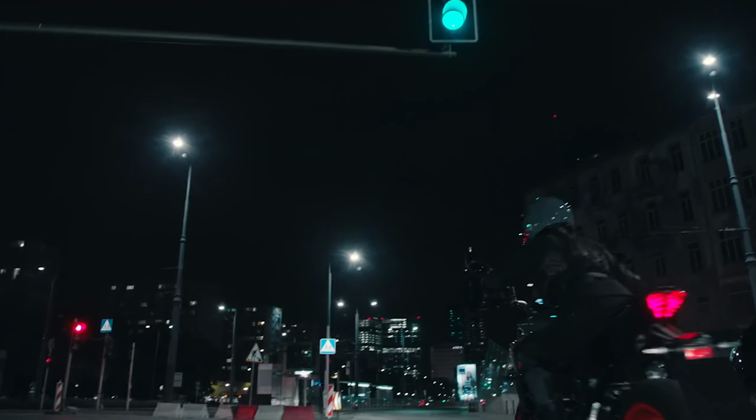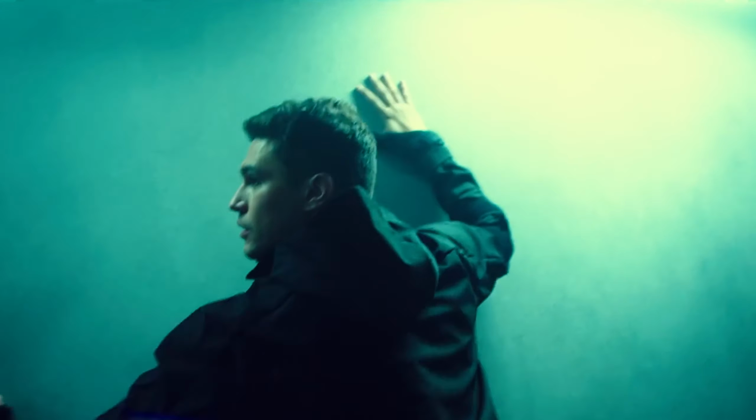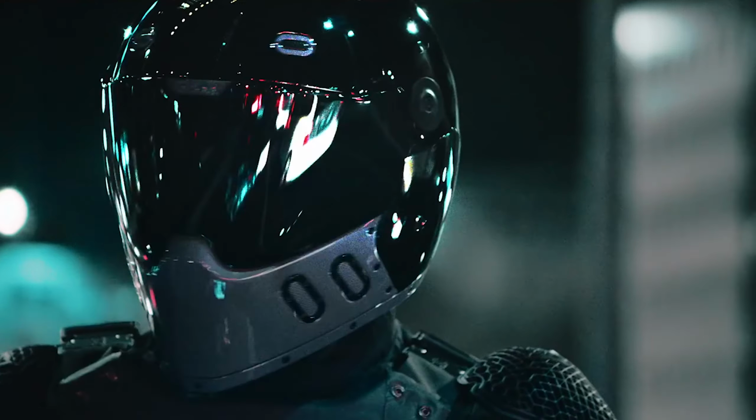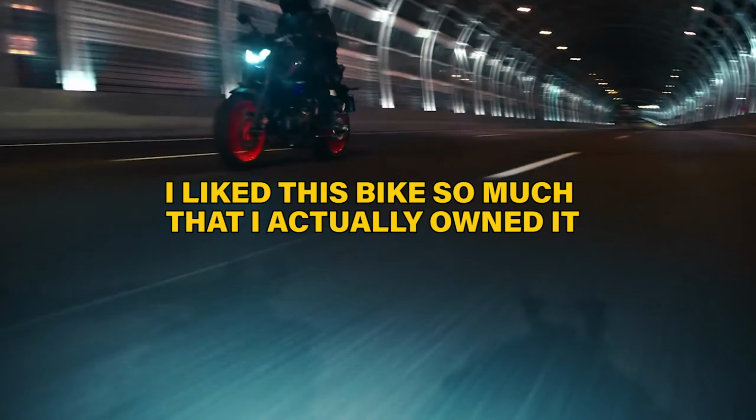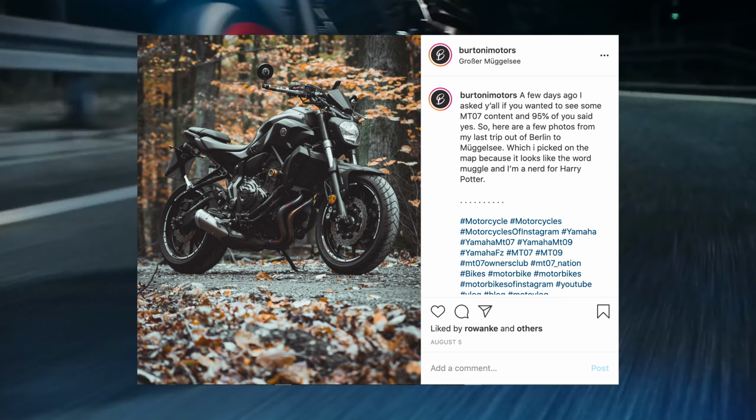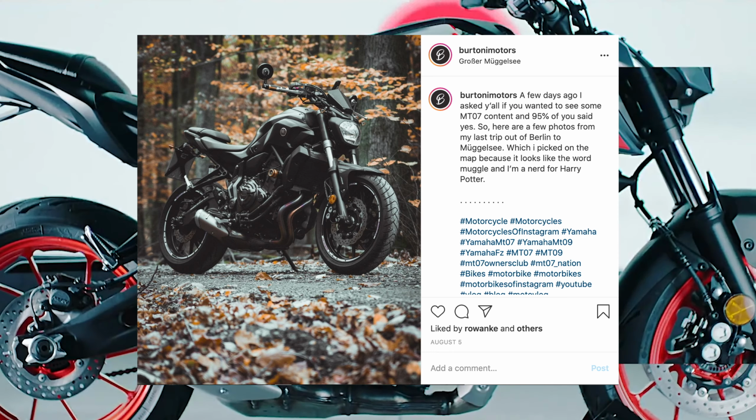Alright, before we jump in, there are two things that I want to say. First, the MT-07 has a solid place in my heart as one of my favorite motorcycles I've ever owned. Truly, one of the best bang for the bucks kind of bikes you could ever sit on in the current market.